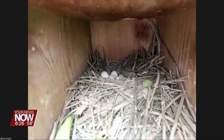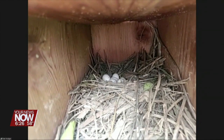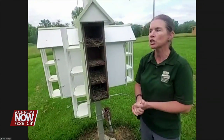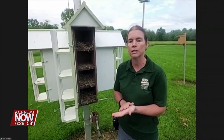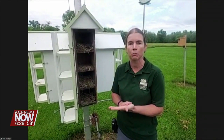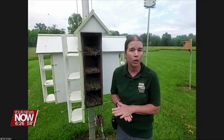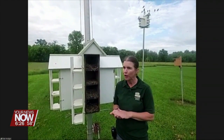Oh, okay. They'll lay anywhere from 4 to 6 eggs. And right before she lays the last egg, she'll start incubating the clutch. So some of these are warm, so incubation has started. So we should see birds hatching out in maybe another week or so. Incubation takes about 16 days. And then the young are in the nest box for about 30 days. The female is the only one who incubates, but once the eggs hatch, both the male and female will feed the young.